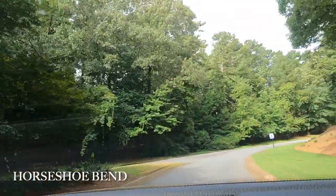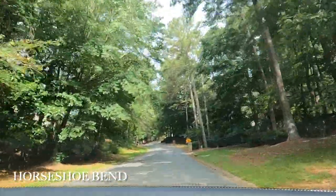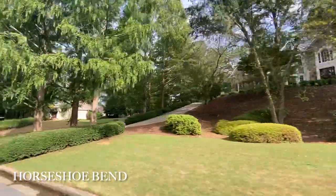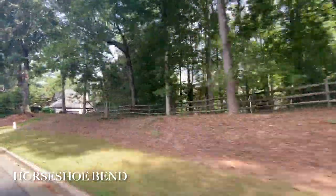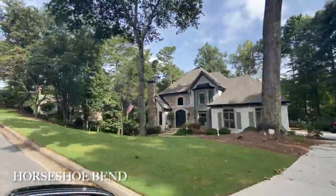Alright guys, and we're now arriving to Horseshoe Bend. This is a master plan community. They started building this community in the 1970s, and what I love about it is all the amazing amenities that they have. They have a golf course, they have a clubhouse, tennis court, you name it. They have pretty much everything.